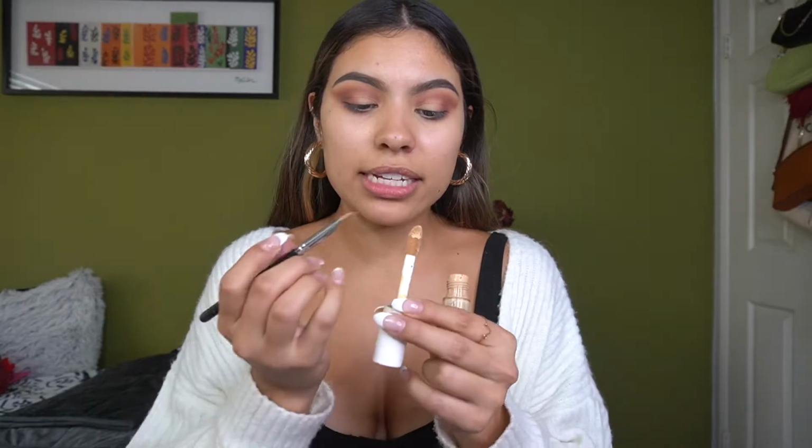So now that we're done with that, I'm going to go ahead and conceal because I kind of want to make this more of an outlined kind of thing. So you definitely don't have to do this. If you want, you can go ahead and add glitter right here and you could totally be done. But just for fun purposes, I'm going to cut my crease.